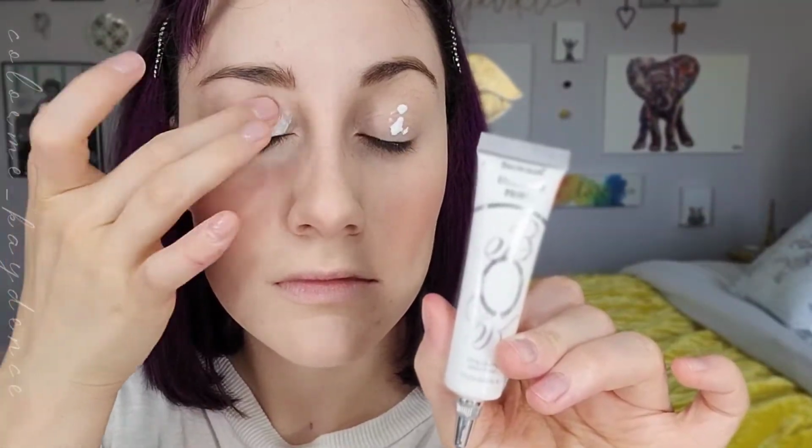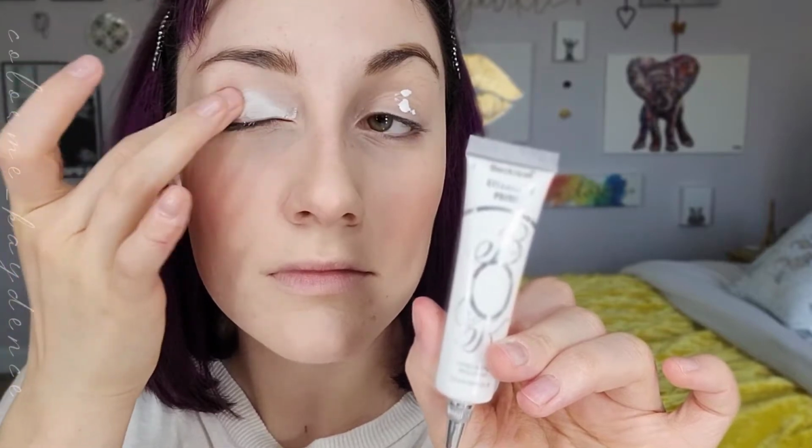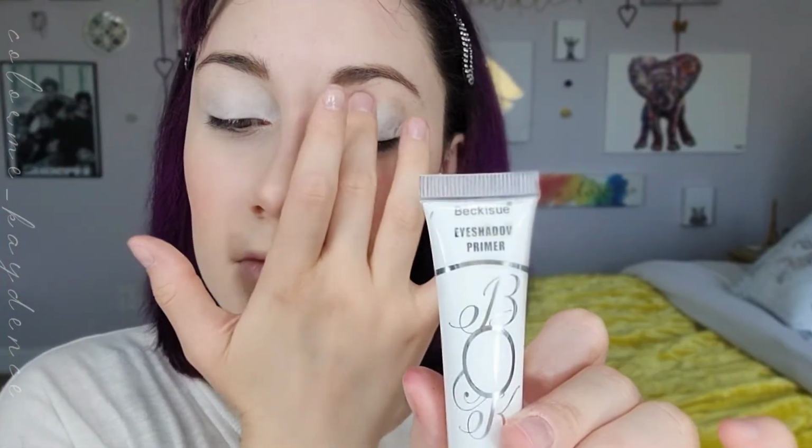After I powder my face, I like to use my MAC's Fix Plus face setting powder, and after that I went and primed my eyelids, and I used my Beck Issue White Eye Primer. I found this off Amazon and it was very affordable.